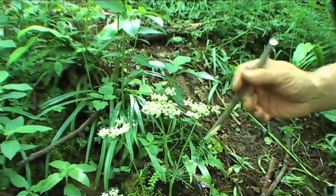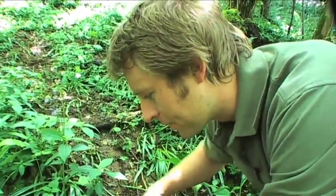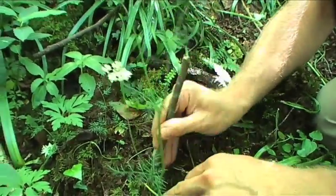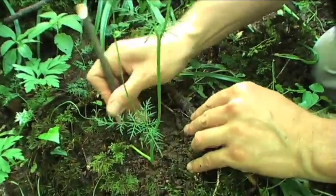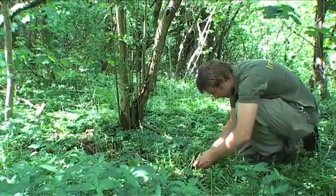So here we have one of my favourite little woodland survival snacks, the pig nut. And the interesting thing about the pig nut is that you have to be very careful when you dig down to find the root, which is what we call the pig nut. So make yourself a little digging stick and you have to very carefully follow the stem down. Now it goes very, very thin as it gets to the bottom.